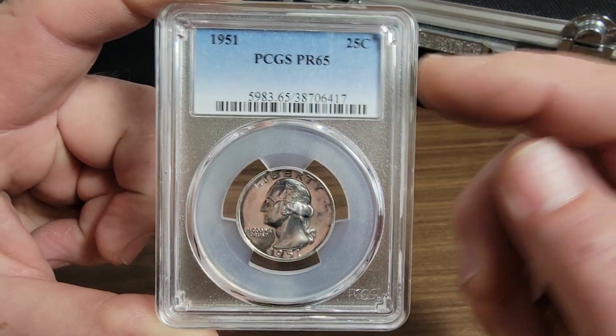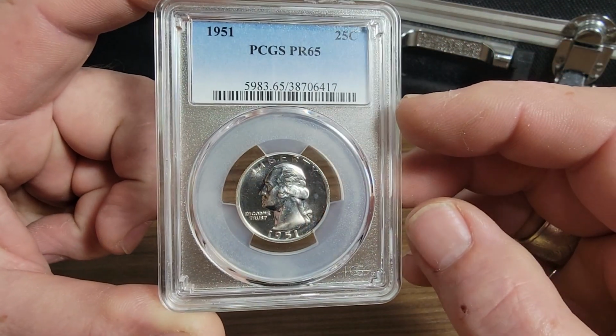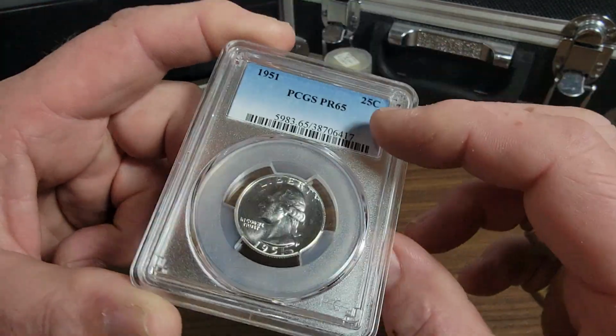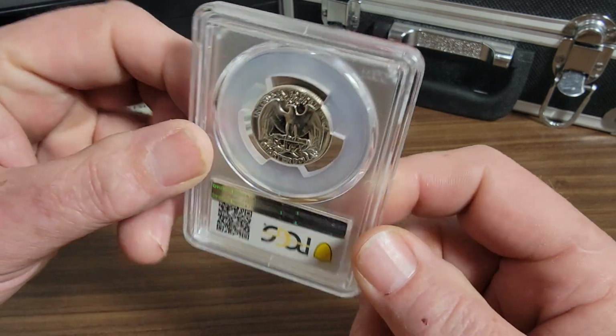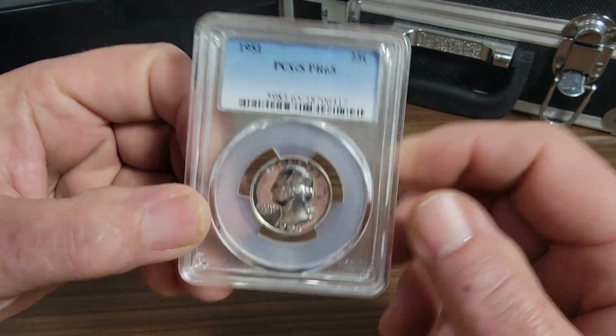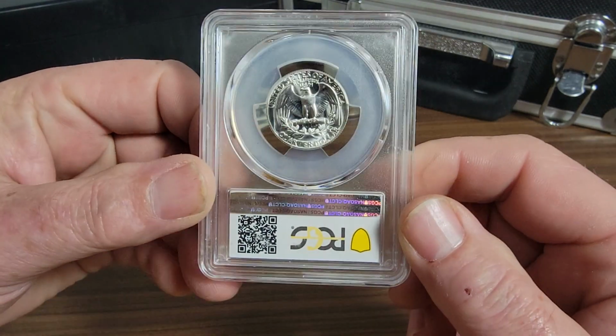1951 proof Washington quarter PR65. Proof 65 is the grade. According to NGC, this coin's worth retail about $56. I did not give $56 for it. It came across the auction block.